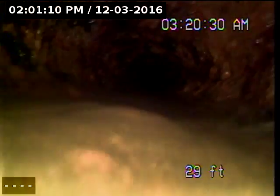We're only seeing water, so that's good. That's what's draining out of the system here as we pull our camera back. We're headed towards the street, towards the cleanout box. There's no chunks of heavy metal pipe or heavy debris. Still all clear. Still looking really good.